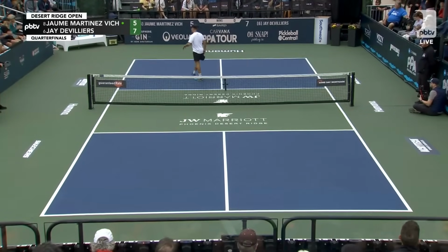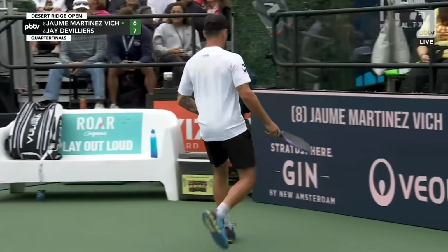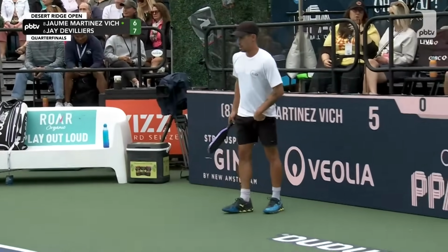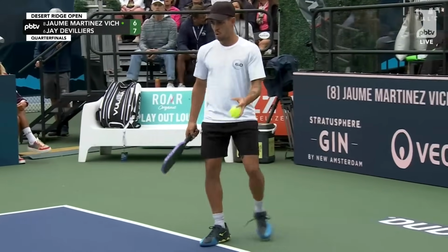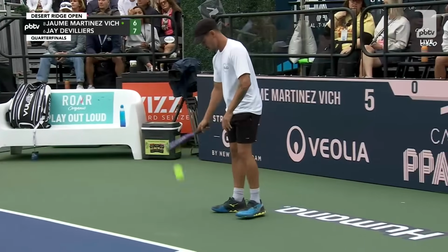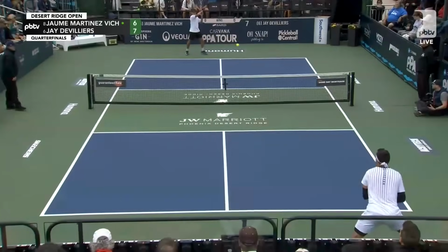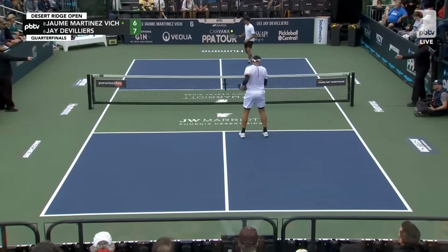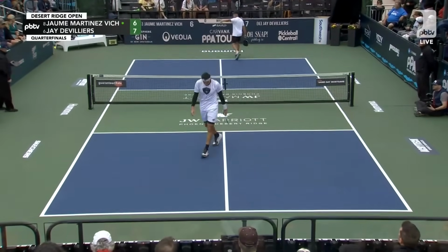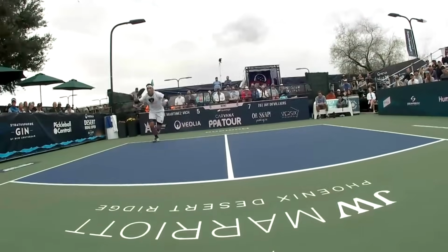Yeah, Martinez Vich it's like he's like, I'm going to make you have to hit another ball. It's almost as if he's putting it to where he can just get it. Again, I would not recommend that at home. There's a lot of fun things going on here. It's like he has calculated, if I just put it right there, he will run it down, but he won't do anything with it. Right foot was on.